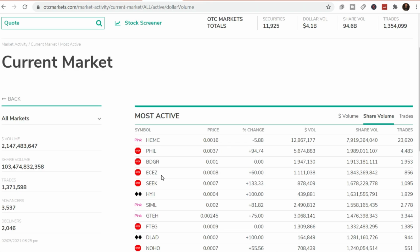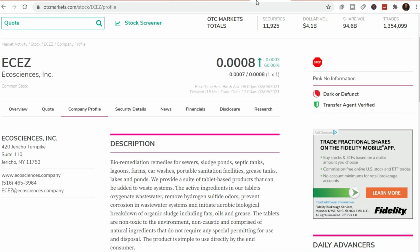Now, next up from the list, we do have a new one, and this is going to be ECEZ. Now, their stock price is sitting at about 0.0008 through a 60% change in the last trading day. That's definitely not bad at all. They have about $1.1 million in volume, sitting at about 1.8 billion share volume through 856 trades. So this one definitely is looking pretty interesting.